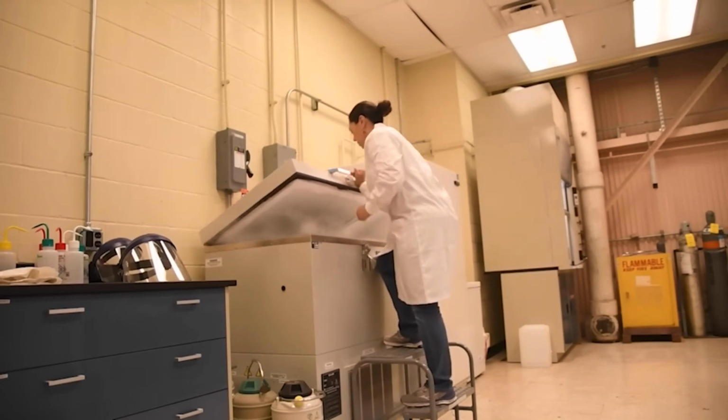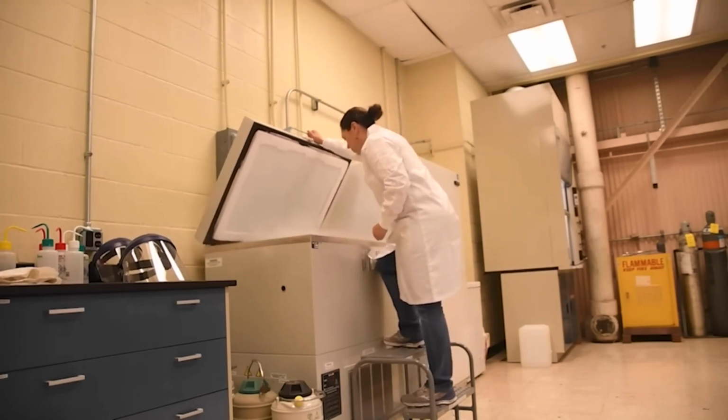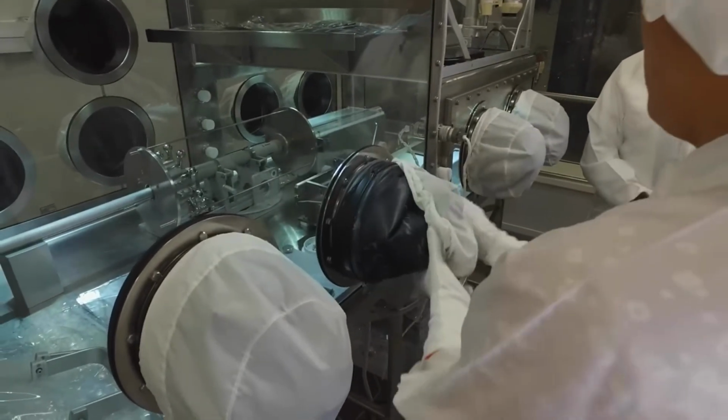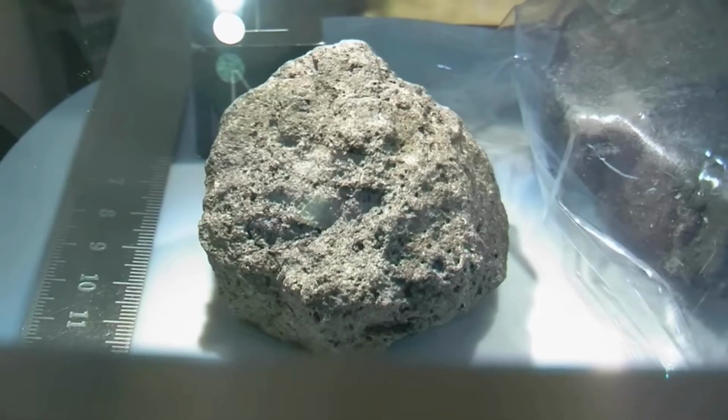My main title is the Curator of Ices and Organics. All that means is that I'm helping NASA get ready to bring ice samples back from the solar system. So I work in what's called the Astromaterials Acquisition and Curation Office. We just call it the Curation Office for short.